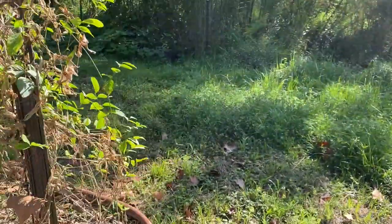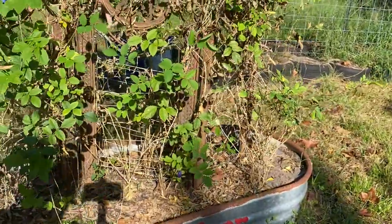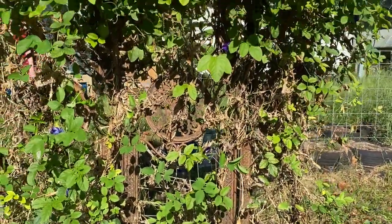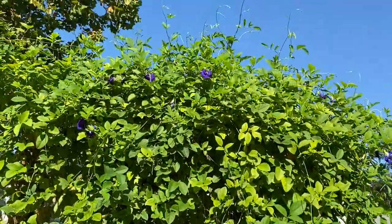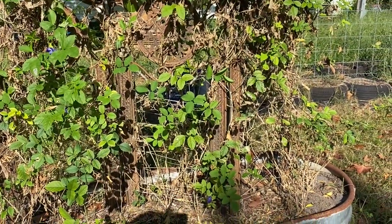Let me get out of the sun for y'all. My butterfly pea is doing really good still. I am going to let this keep growing and producing as long as I can.